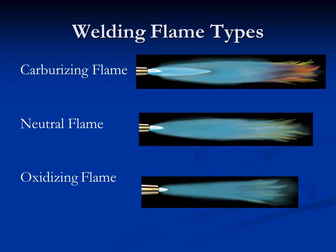The neutral flame is where most welding takes place. You can see that blue tip in the bottom, the extra blue tip looks like a felt marker, and that's the point at which you want to actually do your welding with. When that part is in touch with the metal, you'll get your best weld.